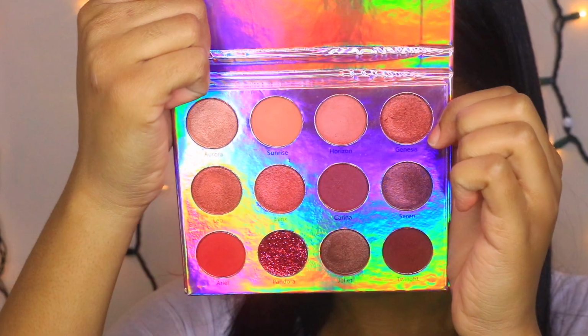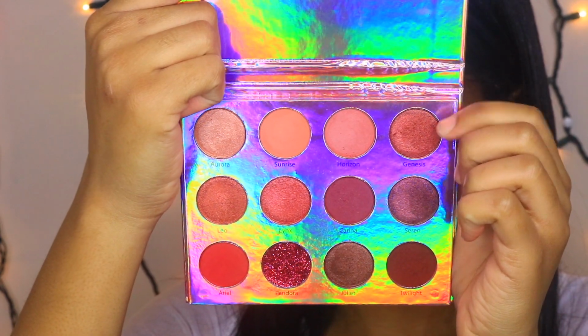I'm going to take the shade Genesis in the palette, and I'm going to just swipe that across my lid. I'm just going to use my finger. I'm not doing a cut crease or anything. This is just going to be an everyday wearable makeup look.